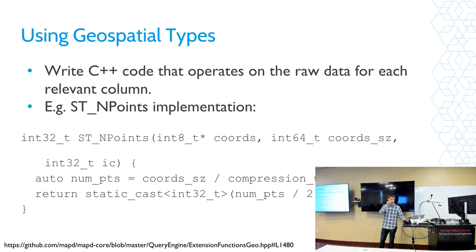Let me just go back to actually using the geospatial types. As Todd mentioned, we have a user-defined functions framework, or an extension functions framework. I wouldn't call it a UDF framework yet. We're working on getting it to be there. But basically, we have these extension functions where you can write C++ code that operates on these physical columns.